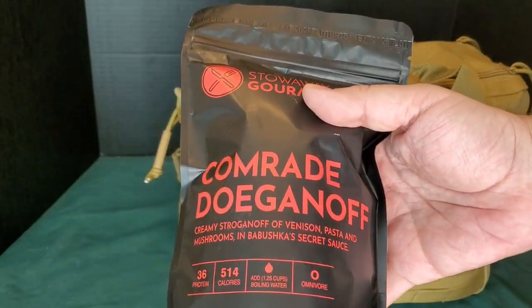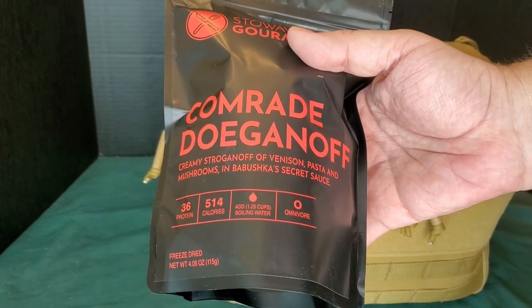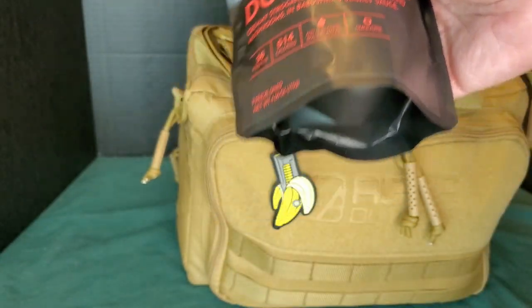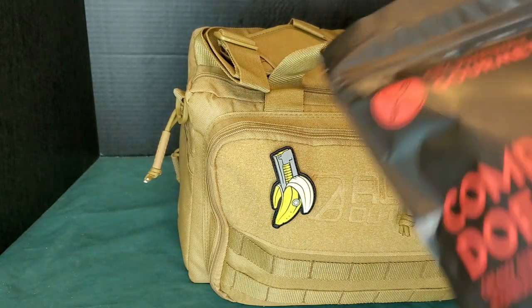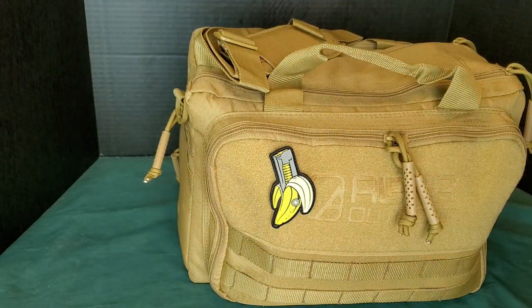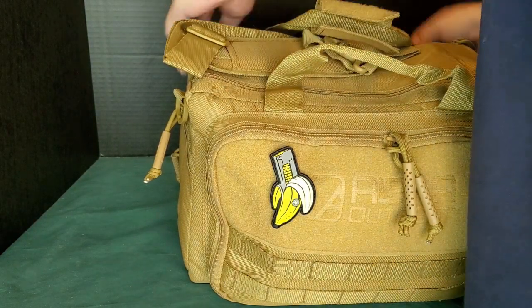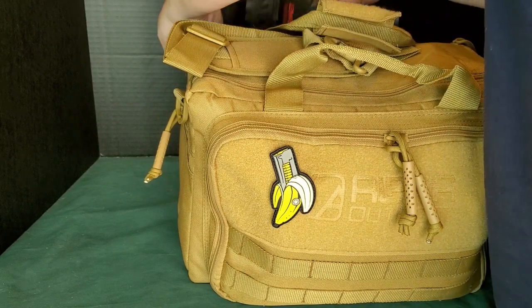Comrade Daganoff, creamy stroganoff of venison, pasta, mushrooms, and babushka secret sauce. If that doesn't pick your butt up after 2 days... With everybody texting me now. With 2 days of bricks and a breakfast and this. Again. Why? And look at that. It's going to fit in the side.